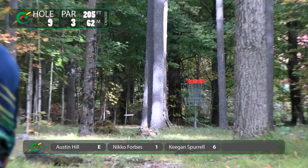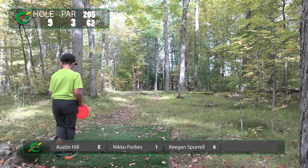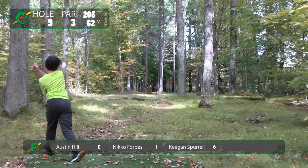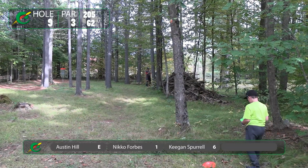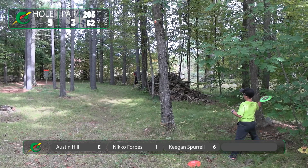Austin manages to penetrate down the left. A little bit of a skip. I don't think that's going to hurt him very much at all. It can be a bit of an intimidating tee shot when all you look at are trees. Keegan got a little bit lucky there. Nose up, bailed out right. But at least he can see the basket down the right side. Probably sets up for a bit of an anhyzer stabby shot.